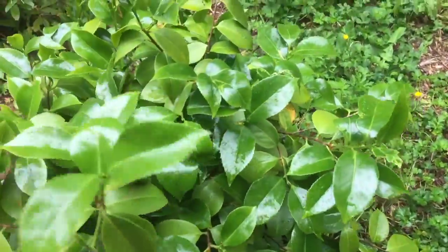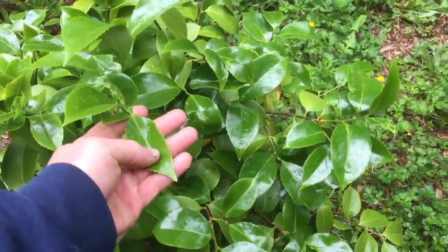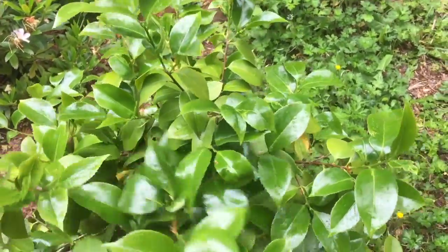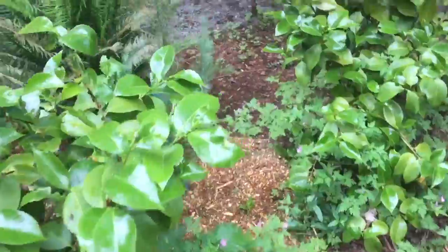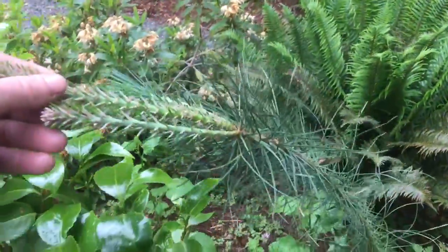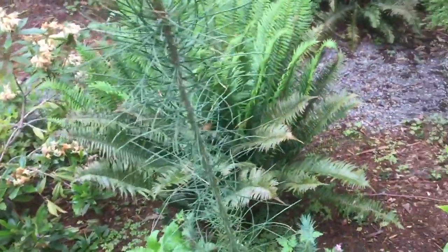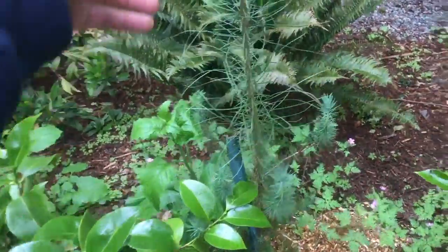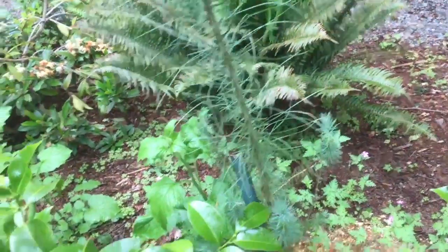These are camellias. They're in the tea family. You can actually make green tea, oolong tea out of this family. And I've got another stone pine here. So this one, these are getting quite big. It'll be a couple more years before they start making cones, but it's doing really well over here.